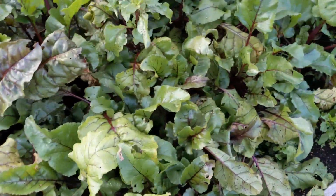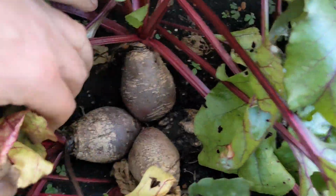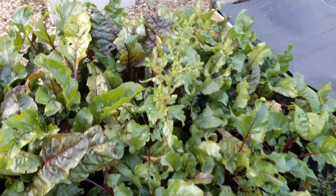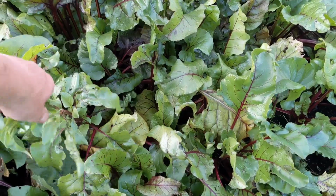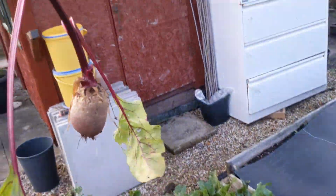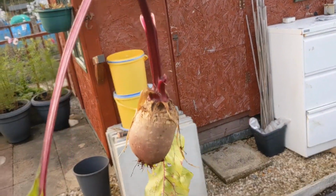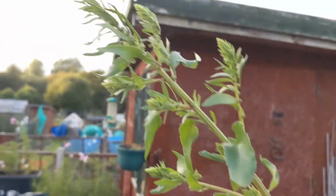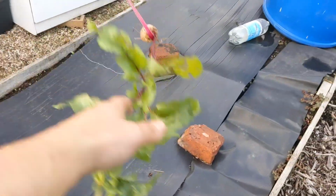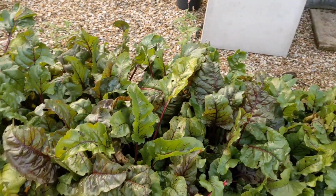But if we look amongst the foliage, we'll see the beets down there, see. Look at them. Loads of them. Cluster planted. That's a beetroot that's bolted, see. They are bolt-hardy beetroots, these, but that's bolted, look. Gone to seed. I'll be leaving a couple of these to seed. I think they are called bolt-hardy beetroot, these.